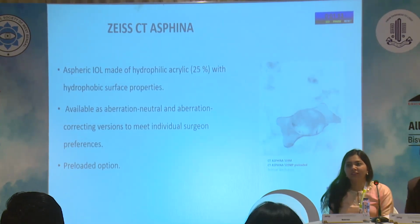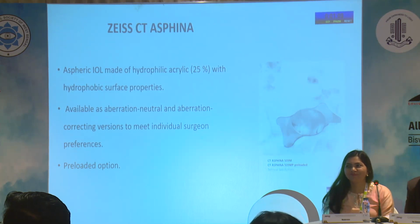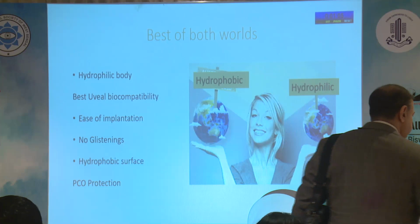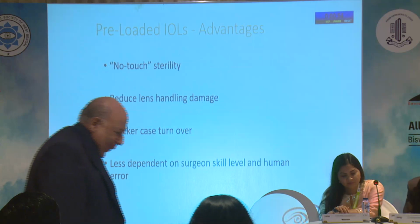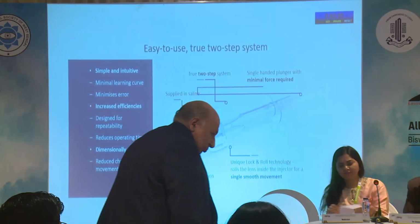Again, in their Asphina model, they have a hydrophobic surface with a hydrophilic core. This decreases neural adaptation and corrects that. So you get the best of both worlds with the hydrophobic and hydrophilic combined, which protects against PCO, with no glistenings, and a hydrophobic surface. Ease of implantation also matters, as most are preloaded, which gives you no-touch sterility and makes it quicker.